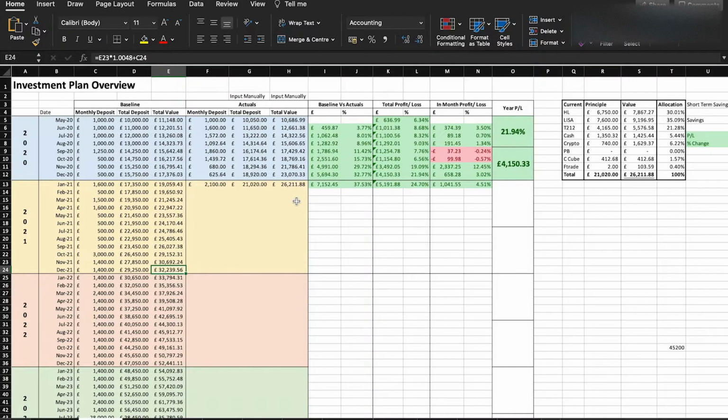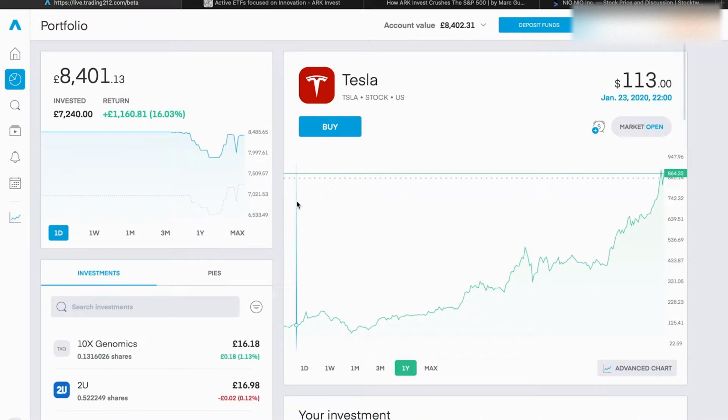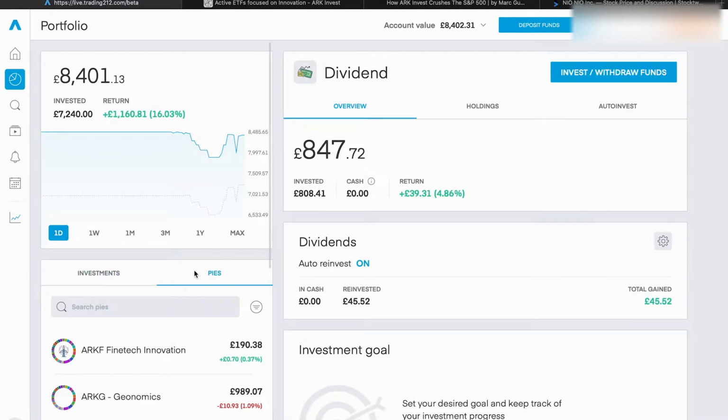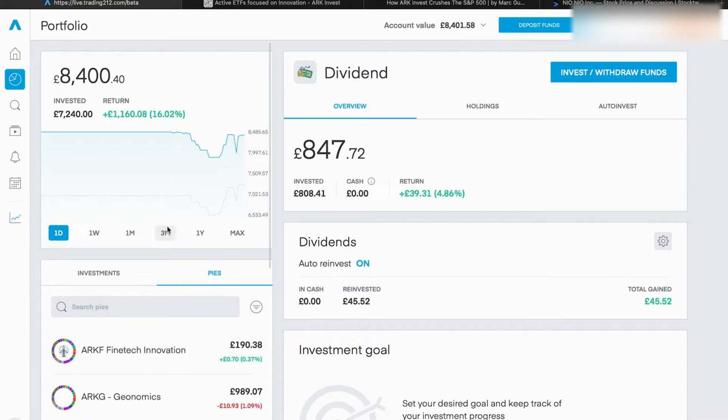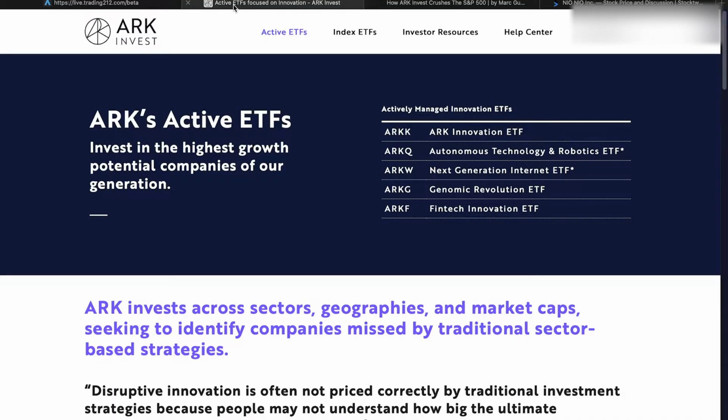So I need to increase not only my deposits but also my return, and dividend-safe companies just aren't going to do that. So what I've decided to do is invest in risky companies, and I've created ARK ETFs through Trading 212. I'll show you how to set up an ARK ETF on Trading 212 later on in the video, but to start off I want to show you what ARK is.